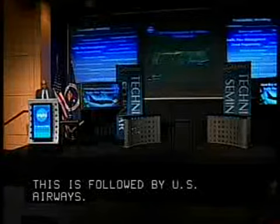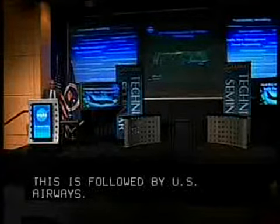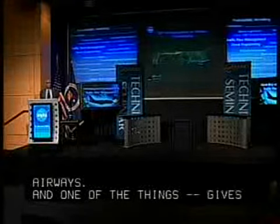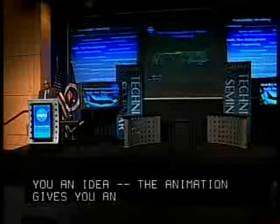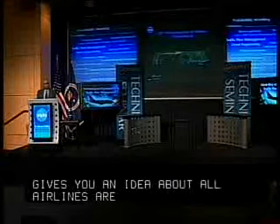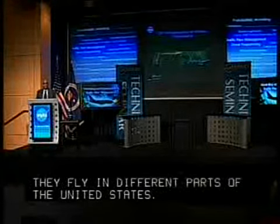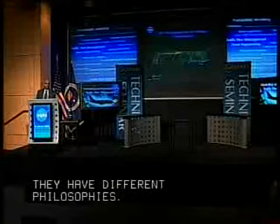One thing the animation gives you an idea about is that all airlines are not equal. They fly in different parts of the United States. They have different philosophies. So in developing traffic flow management, one needs to take into account how the users fly. Could I have the next view graph, please?